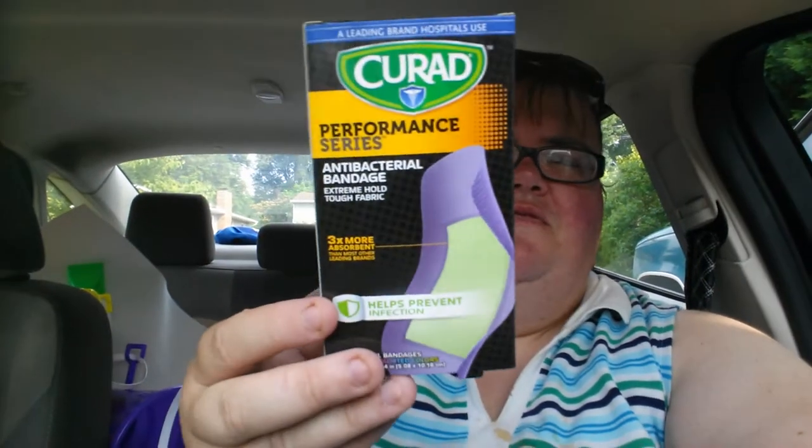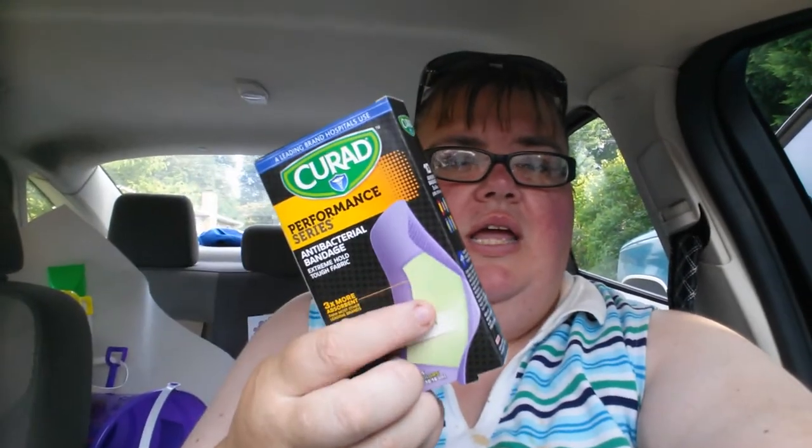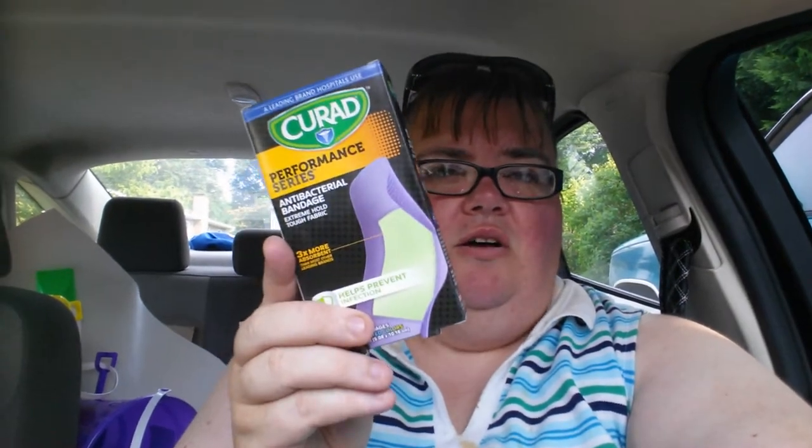I got 5 of these Curade. I got 5 of these because they have the antibacterial in the bandage. That is awesome sauce. I got 5 of these, and I think 5 of the other ones. Okay, anything in that bag? No. Alrighty, hold on, y'all.